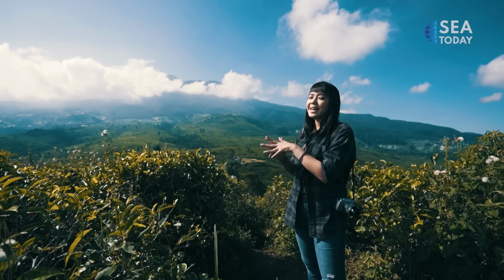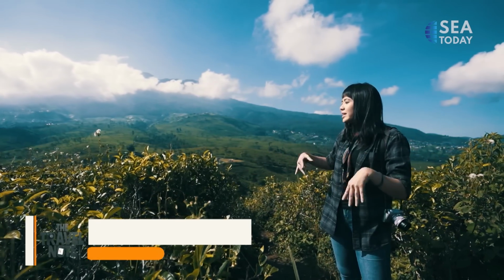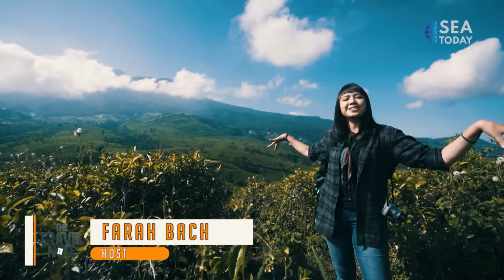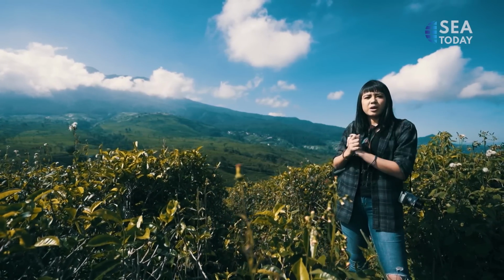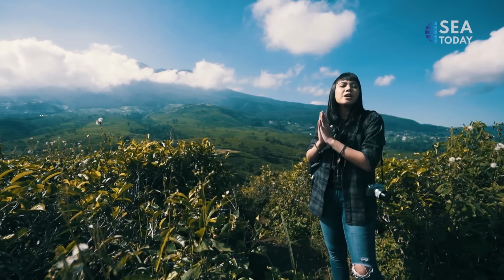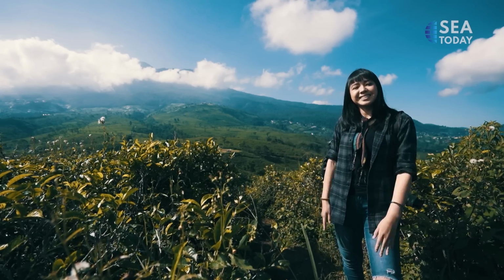Find and explore a new world with me, Farah Bah, and I am in Karanganyar region, and this is the Kemuning Tea Plantation. Super beautiful, and I really love the scenery. The air is super fresh as well. It's super different from where I live because, you know, it's a bit polluted there, but that's okay. Anyway, stay tuned because I will be bringing you guys to see the latest and the most beautiful places that you can visit in this region.